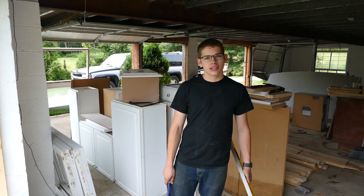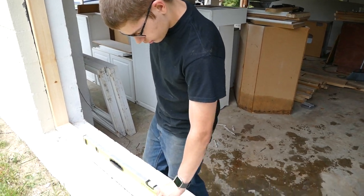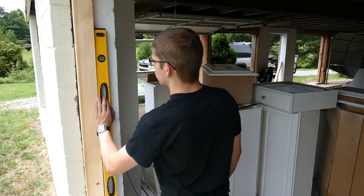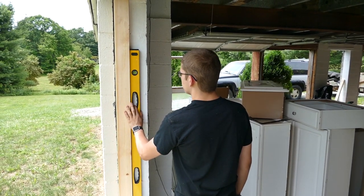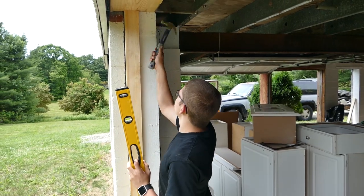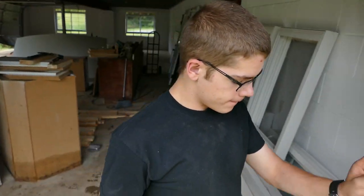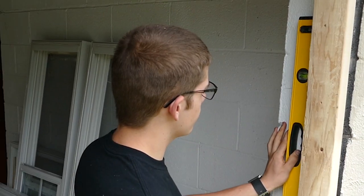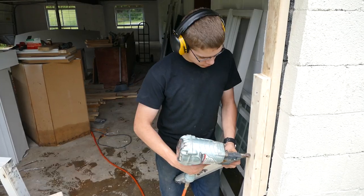We've got the frame in, I just gotta make sure it's level and square. That's good. Sides was a little off. Now we're level and square.